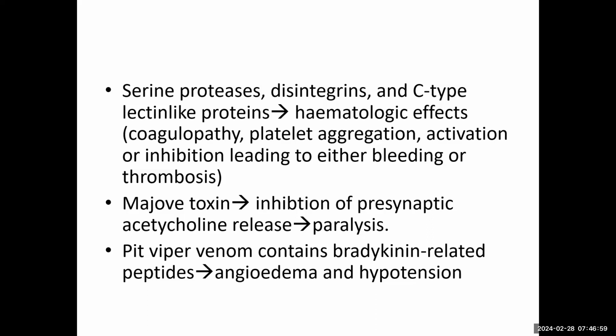And then the Mojave toxin leads to inhibition of the presynaptic acetylcholine release and leads to paralysis. Just like most of the elapids that release neurotoxins, they lead to acetylcholine inhibition. And that is why they lead to all those complications. Next slide, please.